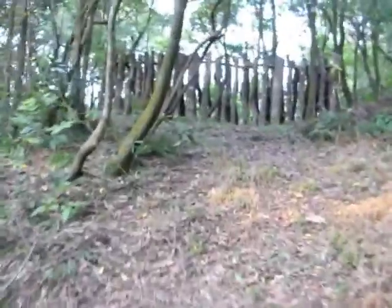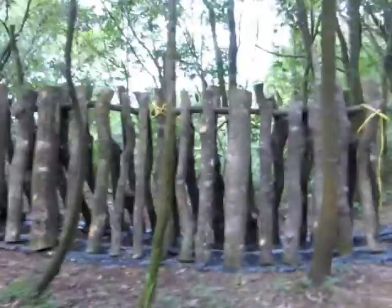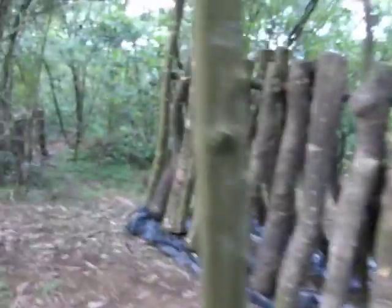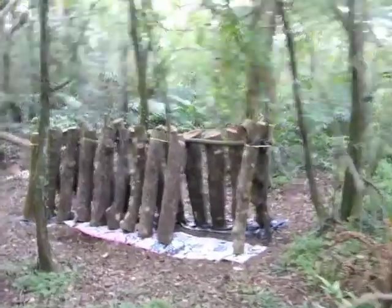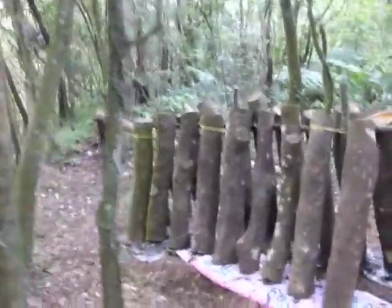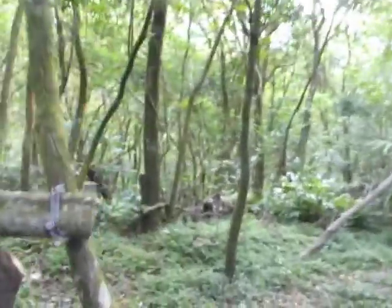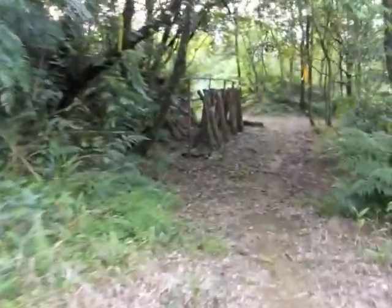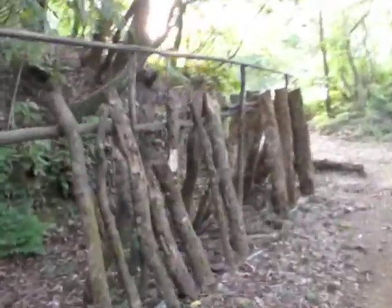So you come across these strange wooden things lined up here. There's another lot down there. And yet another lot here. For what purpose, we wonder? Who knows? Guess what? Another one. What is this all about? And here.